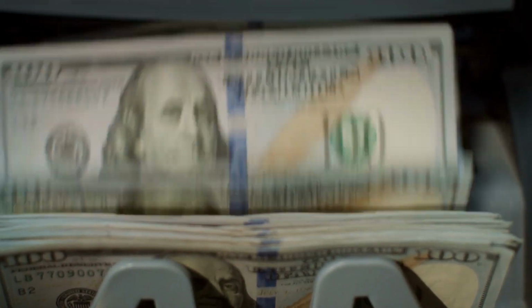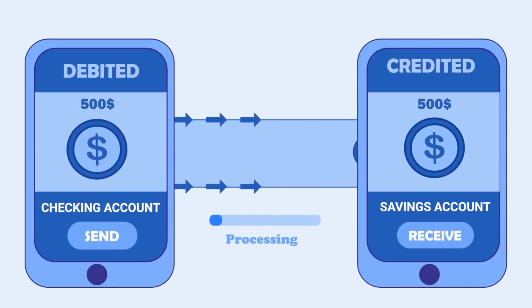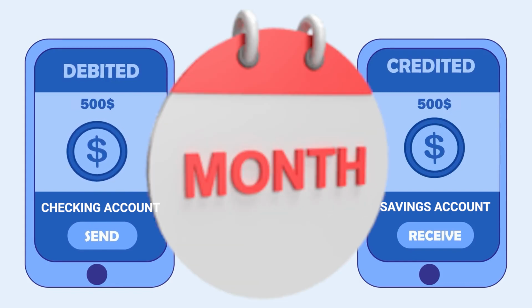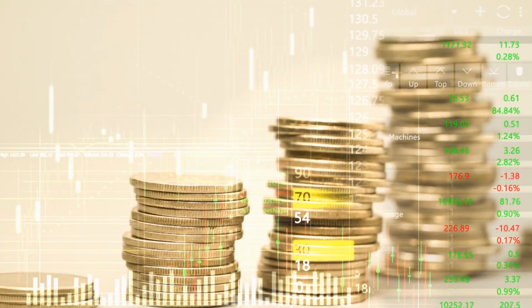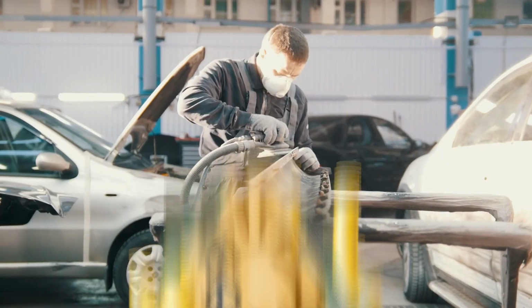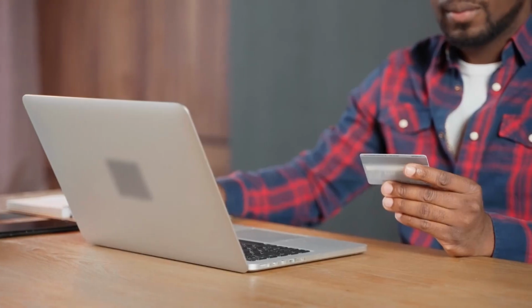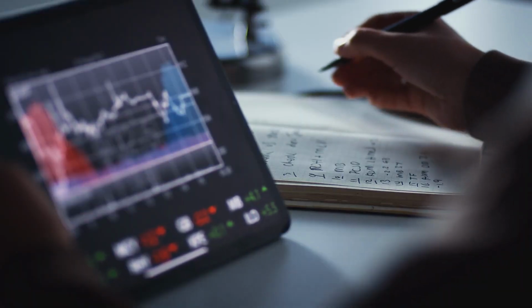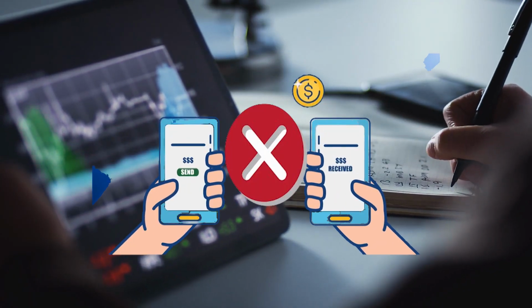5. Automate your savings. Make saving money a breeze by automating the process. Set up automatic transfers from your checking account to your savings account each month. Even if it's just a small amount, those savings will add up over time. Saving money doesn't have to be a manual, labor-intensive process. With the advent of online banking and financial technology, automating your savings has never been easier or more convenient.